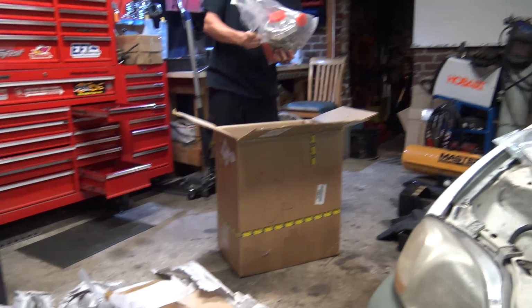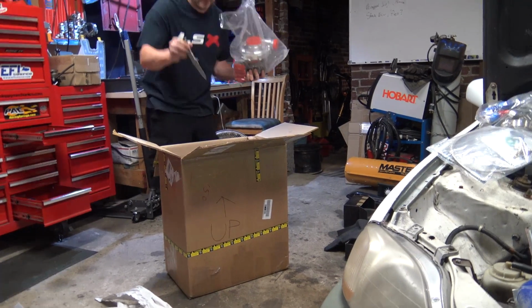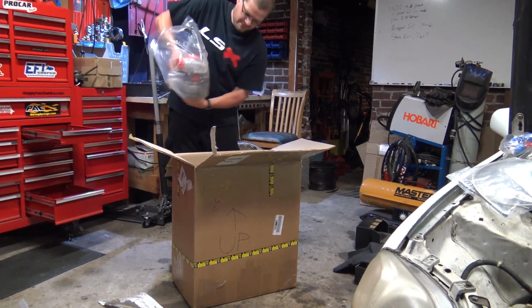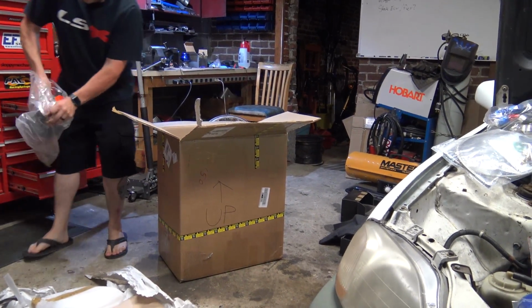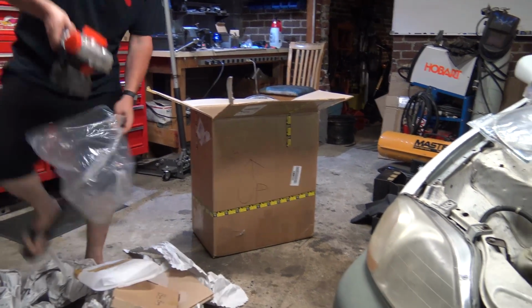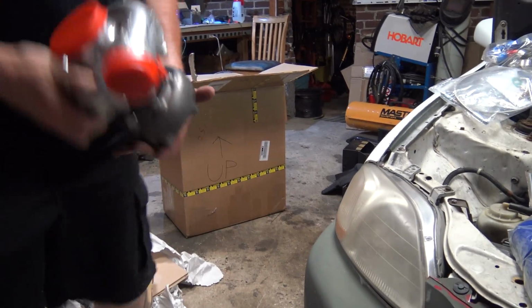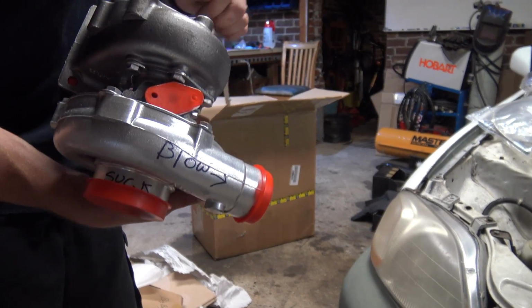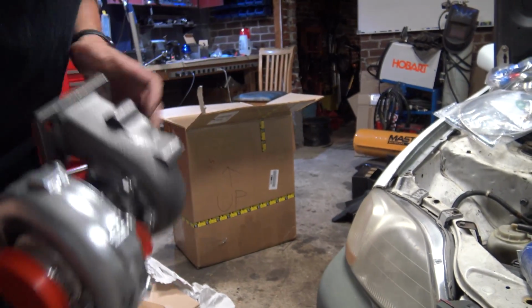Blow. Suck. You and that damn knife. Look at it. It's so little. It's so little. Suck, blow. Huh? It doesn't scratch. It's ready to rock.